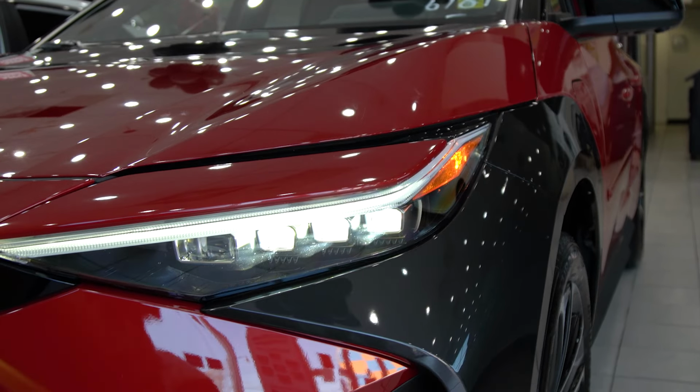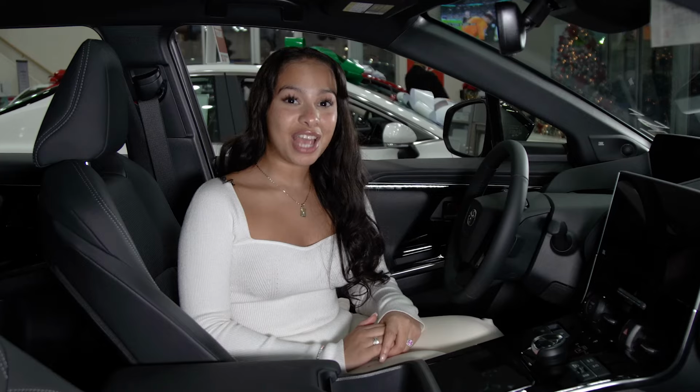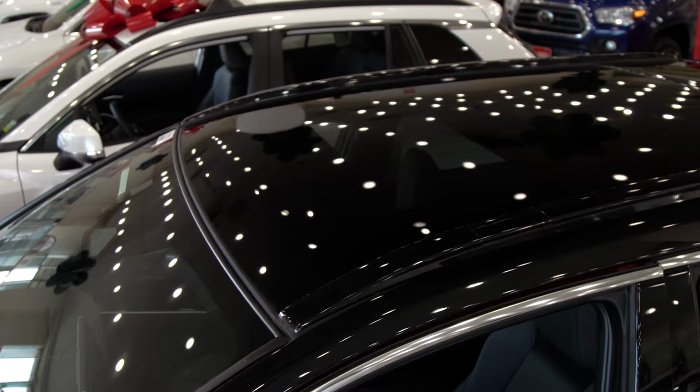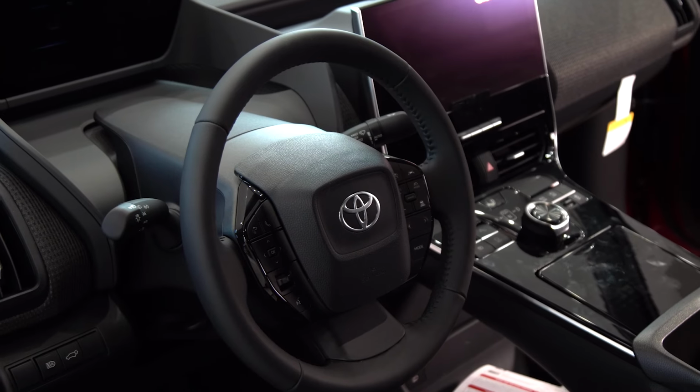Not only did Toyota do an amazing job with the quality of the exterior, it also did an amazing job with this interior technology. It also comes standard with a panoramic sunroof. What better than that? The BZ4X comes with heated and ventilated seats. It also comes with a heated steering wheel.